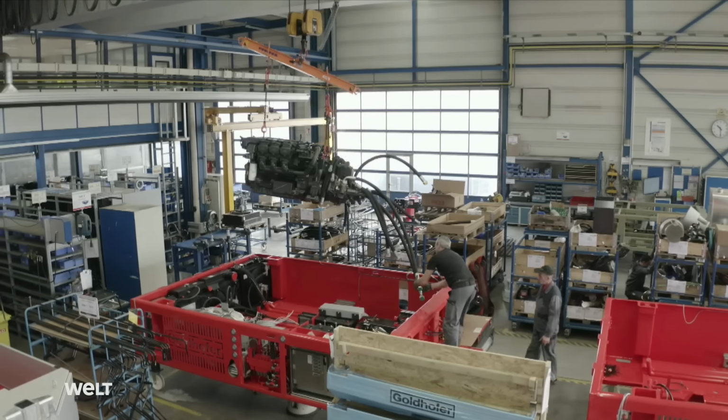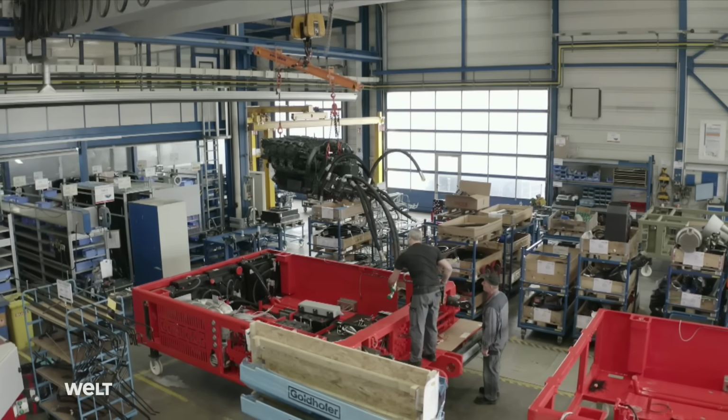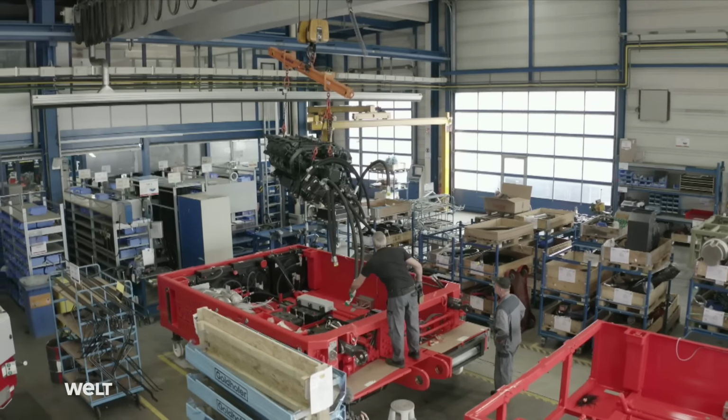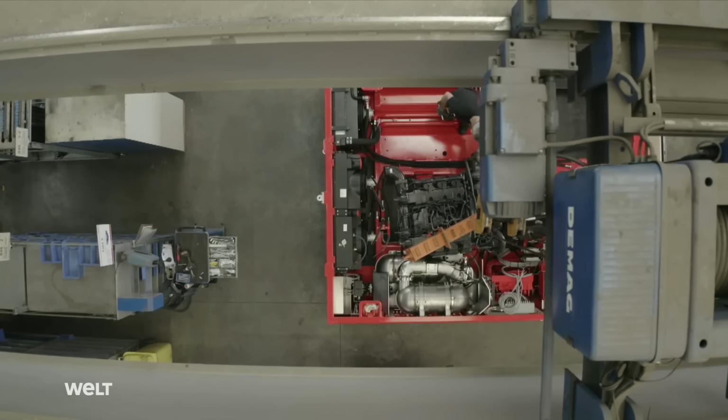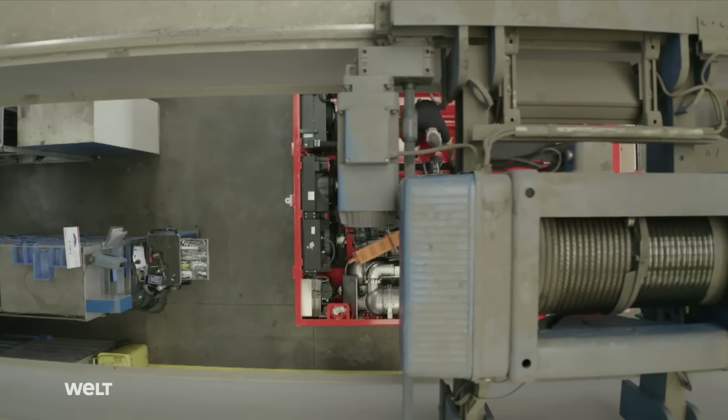Great care is required when positioning the motor in the power pack. Any damage to the engine or other components would not just be very expensive, but would also completely derail the tightly scheduled manufacturing process.